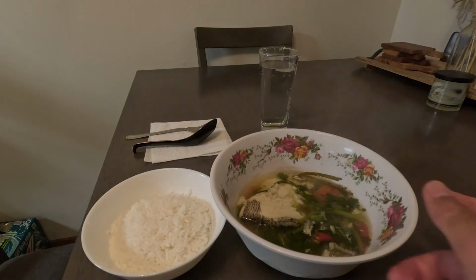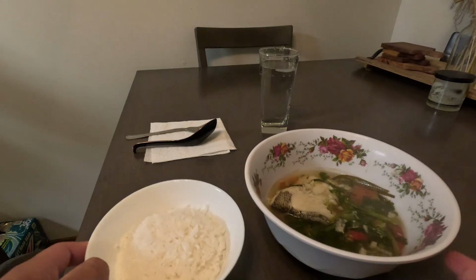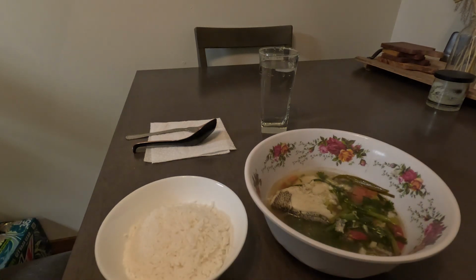Okay, I got my bowl of the crappie soup here, ready to go. My bowl of rice, and yeah, nothing else to do but dig in. So, that meat right there.